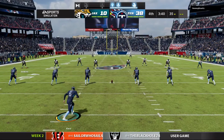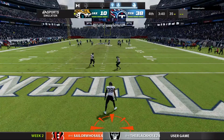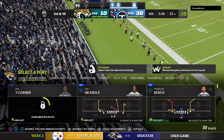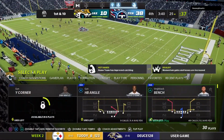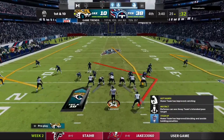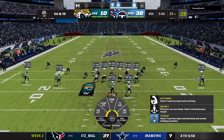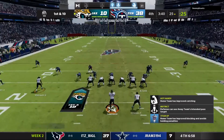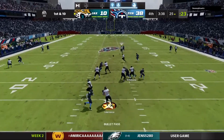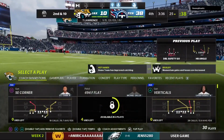The kickoff team on the field now as they will send this one away. And this will not be returnable. It's out of the back of the end zone for a touchback. Jaguars come to the line to start their next drive. Now Lawrence on first down. And it's incomplete. Took a shot, couldn't connect.